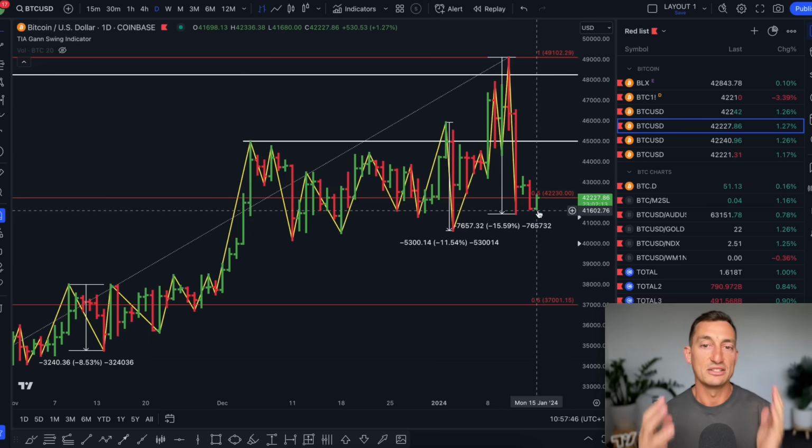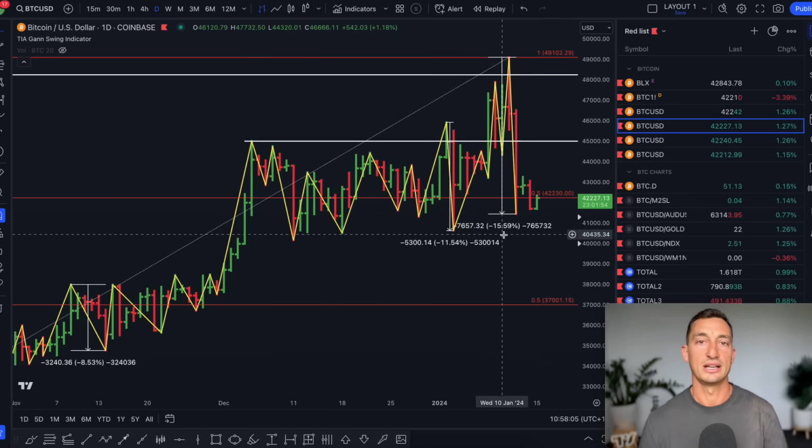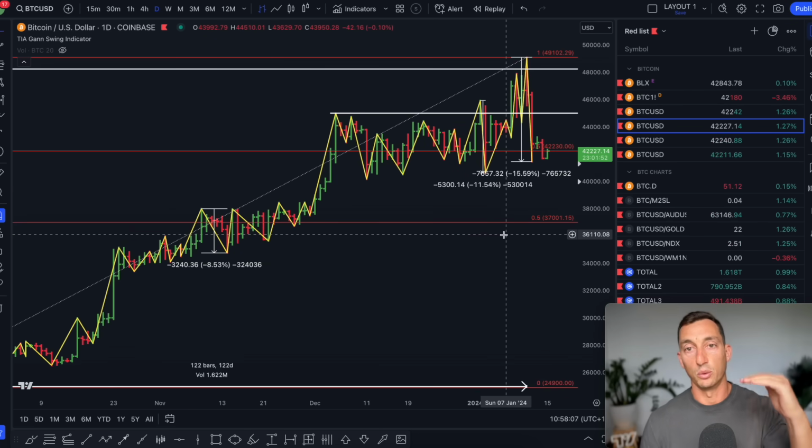As I said, it's not all bad news. We do need corrections, and corrections are very fantastic. They're very healthy for the market because they are good re-entry points. People need to take profits. We don't want people holding on to their bags forever. And when people take profits, that resets the market and puts in another solid foundation for the market to move from.